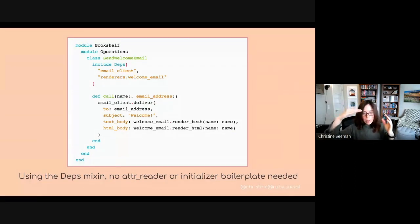mix-in, include Deps. I just give it the email client and I give it what I want to render. And then here, I can see that I just do email_client.deliver. That Deps mix-in means you don't have extra decorators. You don't have other boilerplate like an initializer. So it really helps you compose those together so much simpler, and then look at the readability of your code.